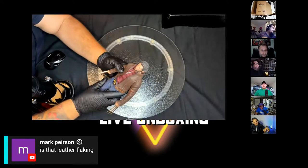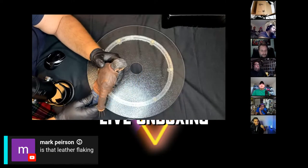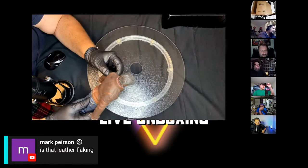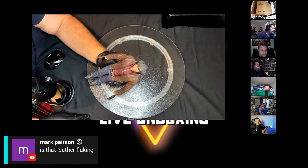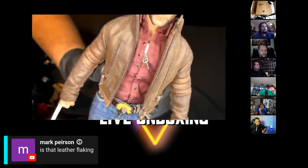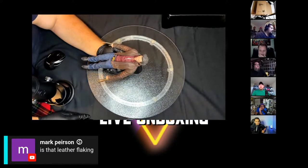Jacket's in phenomenal shape. No flaking whatsoever? So now that you have this out of the box, are you going to treat this leather or just leave it? It's not leather. It feels more like a suede. That's what I was going to ask. I always thought it was leather, but looking at this angle, it definitely does look suede. Is there still a way to treat suede? Yeah, they have. Oh, really nice.